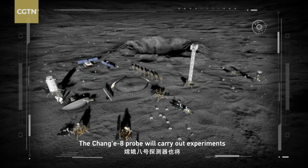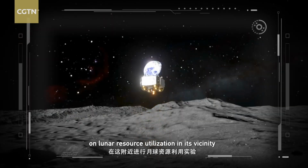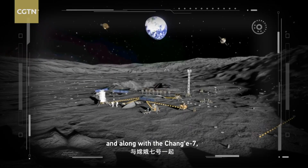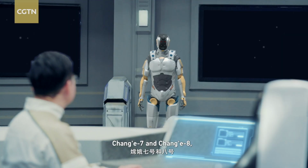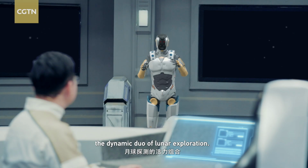And don't forget, the Chang'e 8 probe will carry out experiments on lunar resource utilization in its vicinity, and along with the Chang'e 7, they will constitute the basic model of the Lunar Research Station. Chang'e 7 and Chang'e 8. The dynamic duo of lunar exploration.